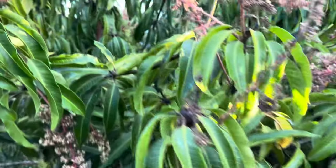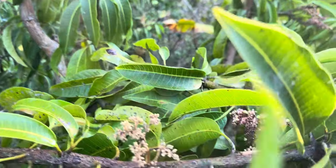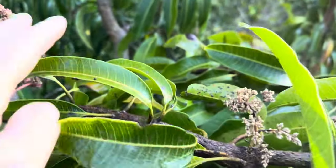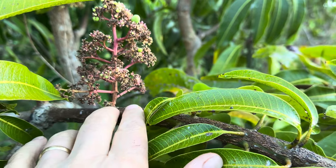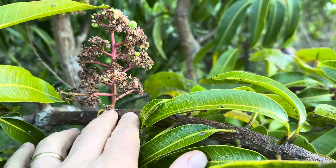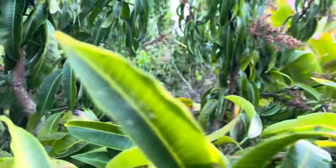I was thinking sugarloaf wasn't that good of a producer, but this year it's an exception, and it's done something odd, started flowering off the trunk of the tree. So this is not a branch that it's flowering off of, or, you know, a tip of a branch. This is down the stem of the tree, and it's actually flowering right on the trunk, and it's setting fruit off the trunk. So that's something odd.